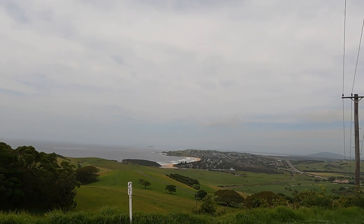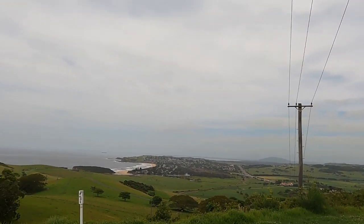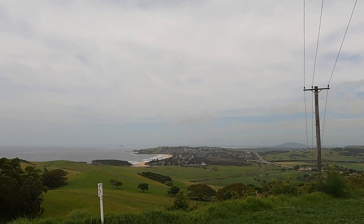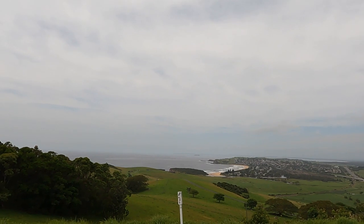Okay, so we've finished our swim in the rock pool at Kiama, and now we're heading south towards Bermagui. We plan to spend the night down there, but just as we left Kiama, we come over the hill and we see this lookout. It overlooks Shoalhaven. Beautiful spot.